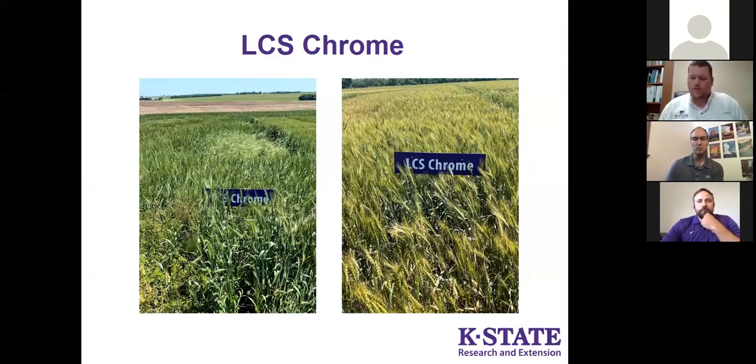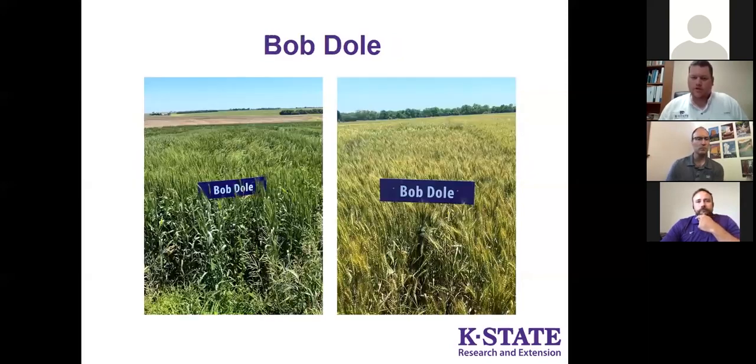So I think we're going to finish up with our Syngenta varieties. We got a few more of those in here. Bob Dole being the very first one. So this is a variety that, as Tony mentioned, was licensed to Syngenta, although originally it was a K-State product. So it was bred by Kansas State University and then licensed out to Syngenta, AgriPro.